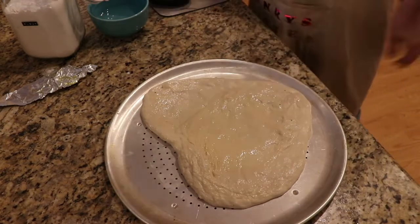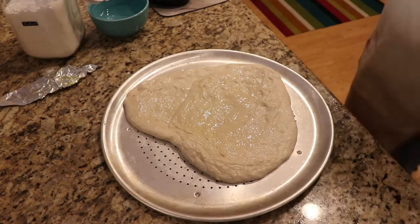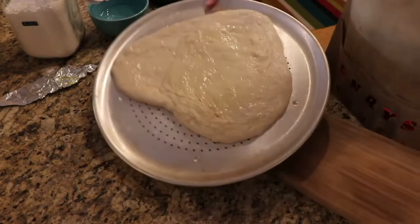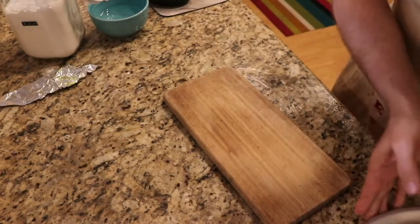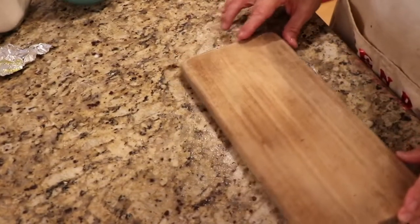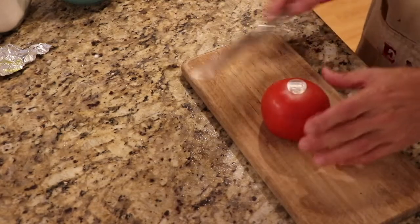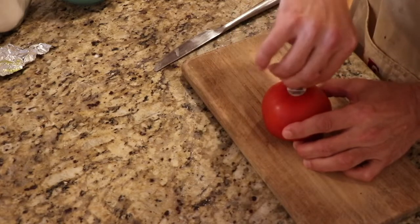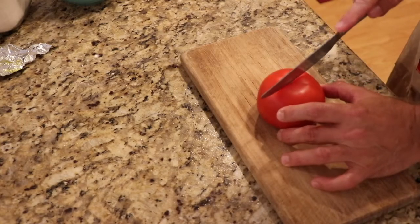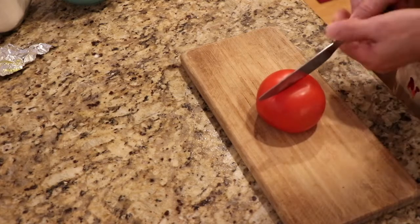Next thing we're going to be doing is we're going to put this crust aside for a second, and let's start working on slicing up some of our veggies. I'm going to grab a standard cutting board here. We're going to go in a little closer and start with our tomato. Probably want to peel the sticker off here. And this is basically just standard dicing technique. You want to cut across from the most centered part that you can.